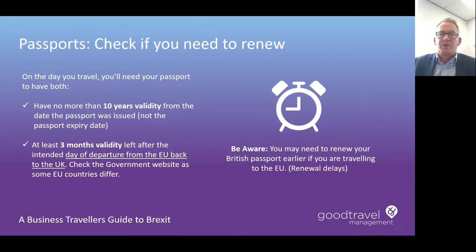On top of that, you also need to make sure that you have 3 months validity left on your passport from the intended date of departure from the EU back to the UK. So really, what that means is that for the date that you're due to travel back, you must have at least 9 years and 9 months left on your passport. We always recommend to everybody keep 6 months, don't leave it to chance, but it is an important point. New passports being issued now are done for 10 years from the date of issue, as opposed to adding on any additional time for expiry.